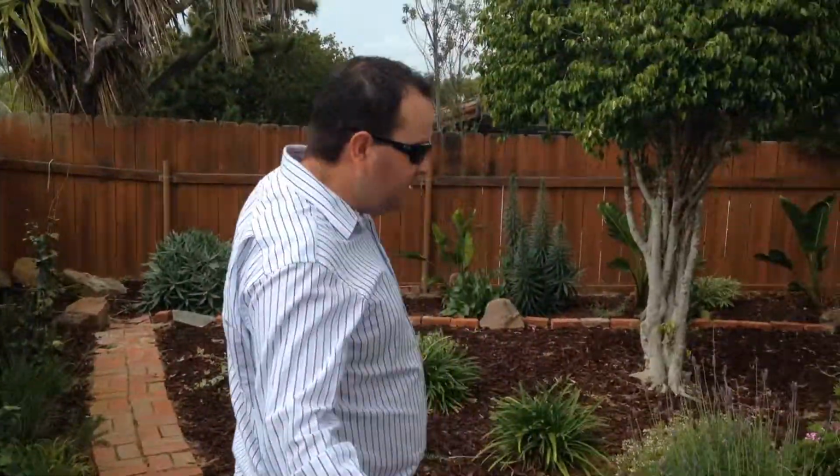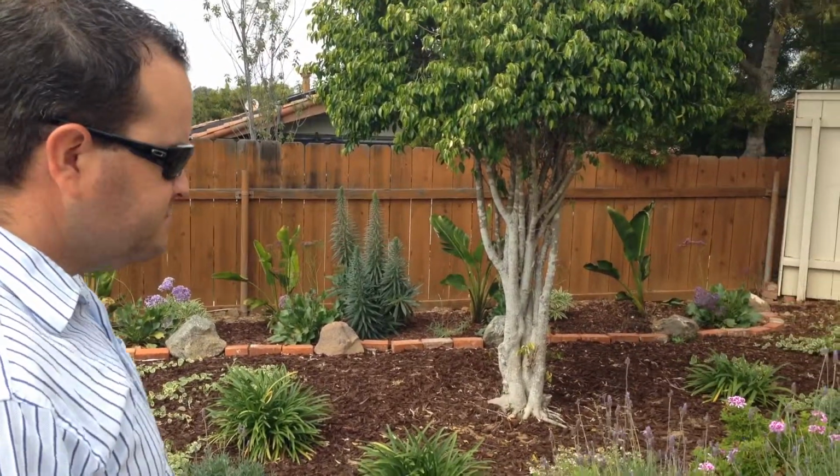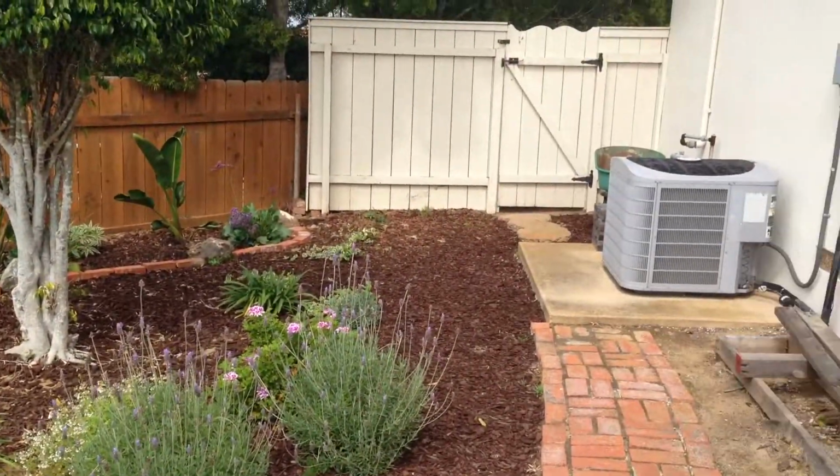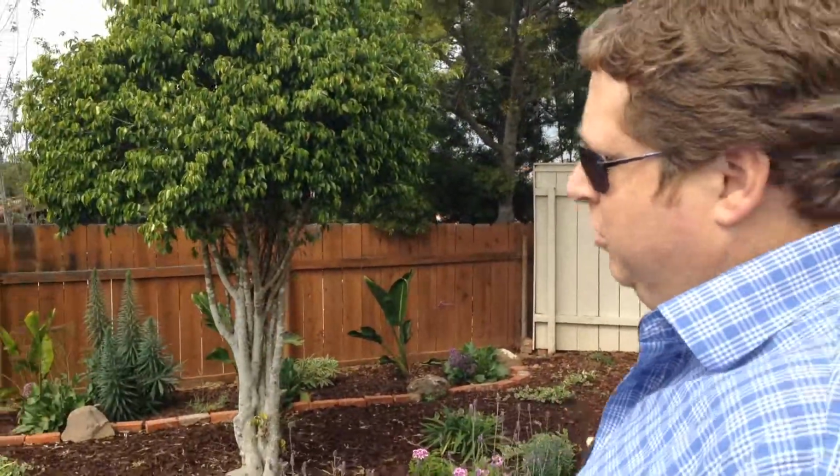Over here on the side yard, we do have little side yards with a little garden area. You can have a nice sitting area out here. You can have a garden, vegetables. If you're going to have kids, you're going to want to put some grass in there so they have a play area, right?